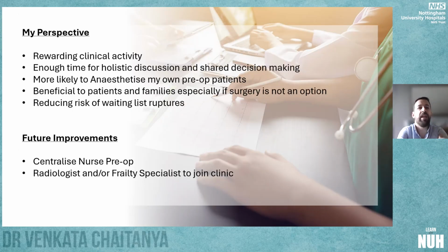My perspectives on the clinic. So I very much enjoy the clinic. You're sat there with a team, you're able to discuss the patients, and I feel like we've got enough time in that clinic to have a proper holistic discussion with the patient and their family. And I feel that by the end, everyone's on the same page, and patients leave happy, even if the decision is that they may not be appropriate to have an operation. Having had these discussions, they understand that, and it's a good decision.